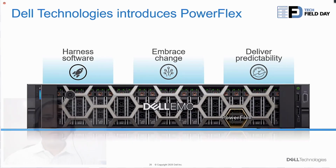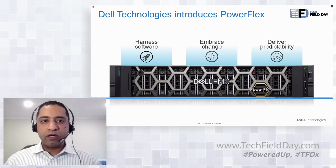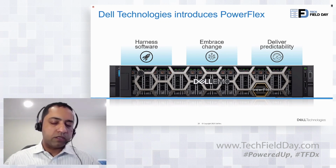And just before we start our technical session, just to summarize. Harness the power of software. What we are able to do by focusing on software is really unlock the hardware to deliver massive performance, to deliver a scale that can go up to thousands of nodes, and to deliver fluidity that allows you to modernize without compromise, and you really never have to touch your data for migration or brute force copies.